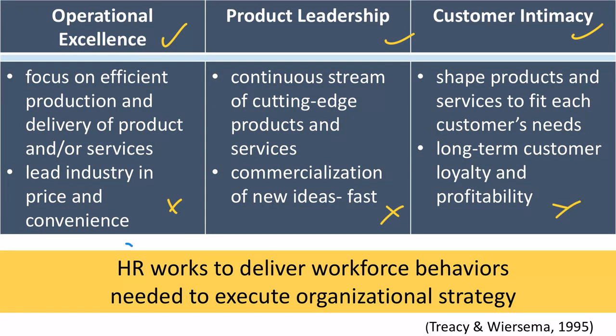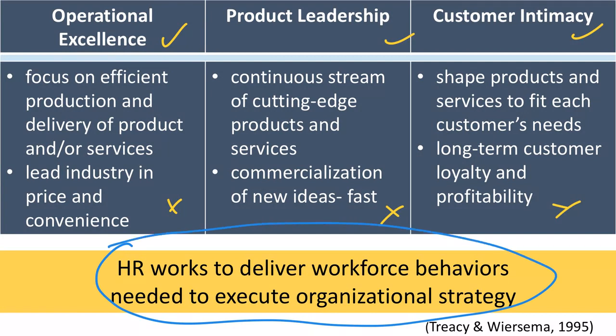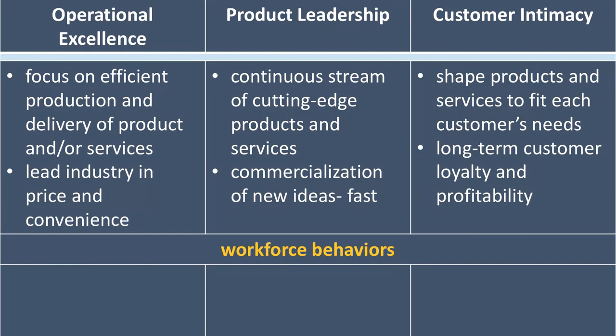Critical at this point is to think about what then do we need to do to deliver workforce behaviors to execute these strategies? What do we need to do to achieve these three? We can define quite a few different workforce behaviors, but just for sake of time, let's take a look at just one maybe for each.